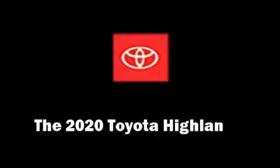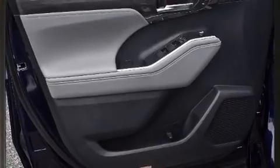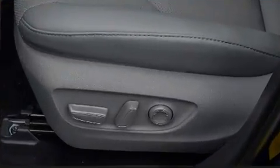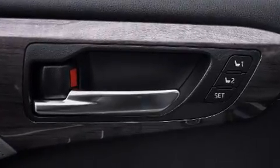Climb inside the 2020 Toyota Highlander. Under the hood, you'll find a 6-cylinder engine with more than 270 horsepower. And for added security, dynamic stability control supplements the drivetrain.